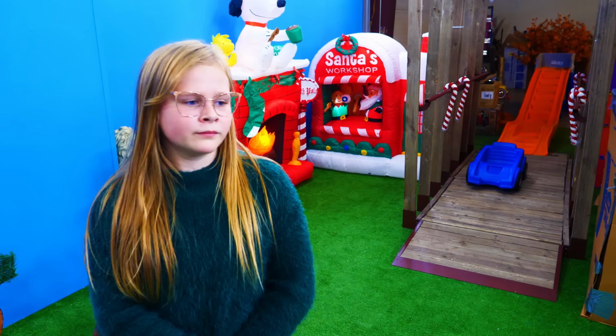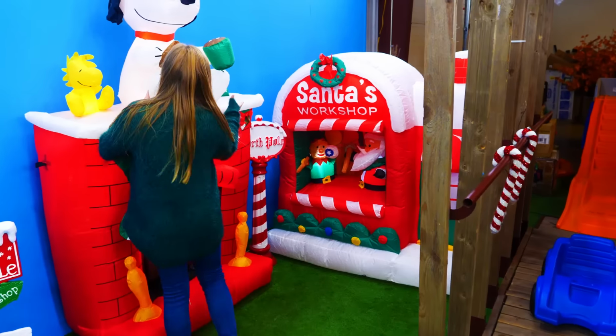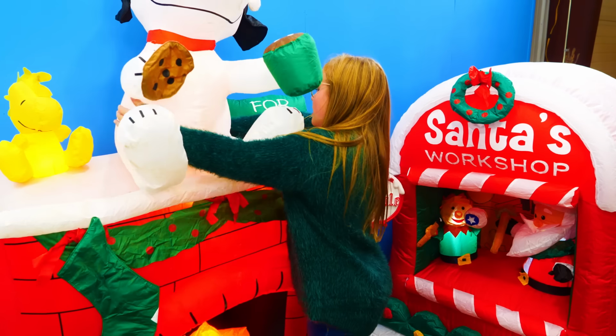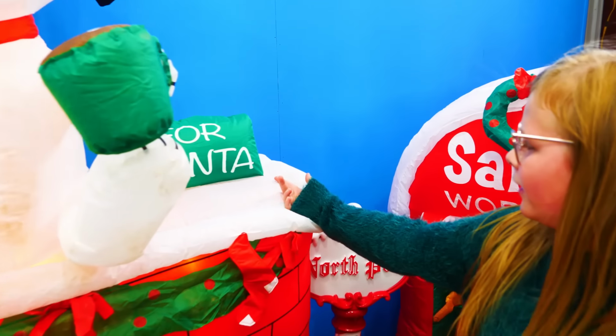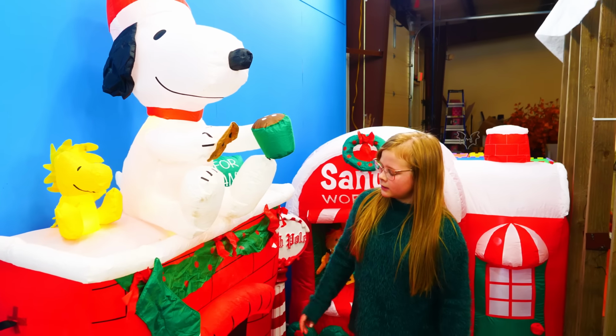All right, so let's see if we can find the Amazon Fire TV. Okay, let's look over here first. Let's go. Okay. Sorry, Snoopy. We have to interrupt your snack time. Wait, you're eating Santa's cookies. Really? For Santa, and he has it in his hand. Snoopy! Oh, Snoopy, you're gonna go on the naughty list.